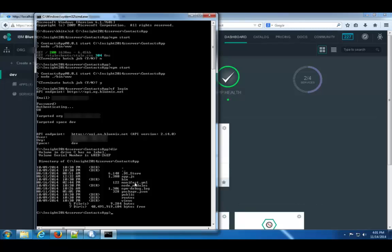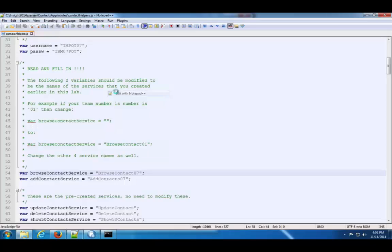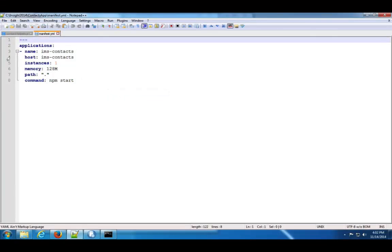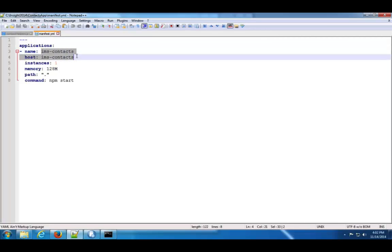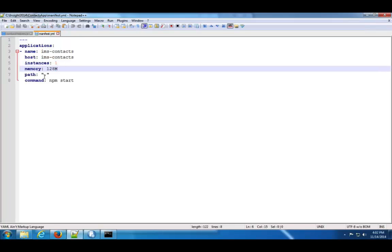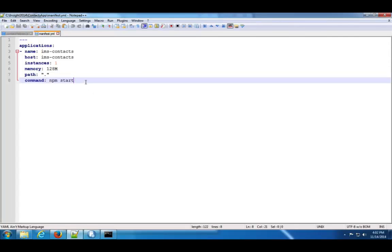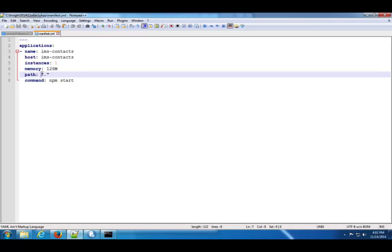it looks into this manifest.yml file for information on how to configure that application as it pushes it out to Bluemix. So I'm going to show you that file just so you have an idea of what information is provided in it. And it's pretty simple. What you want your application's name and host name to be, how many server instances you want, how much memory you want to dedicate to that application and server, and then the command to actually start up that application. And just like I started on my local workstation, you'll use the same command, npm start, to actually start it on Bluemix.